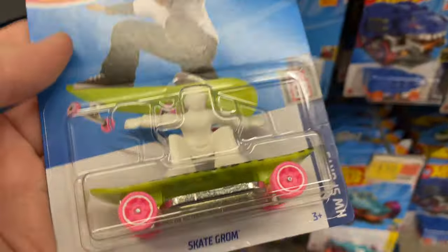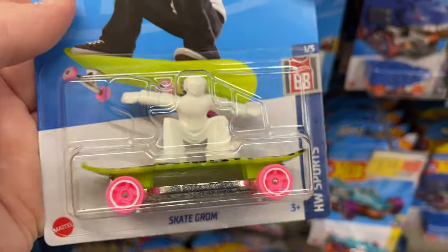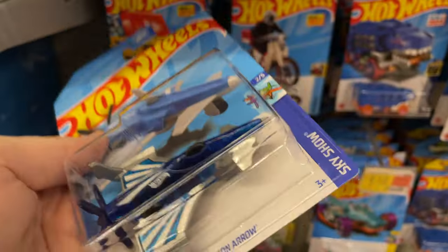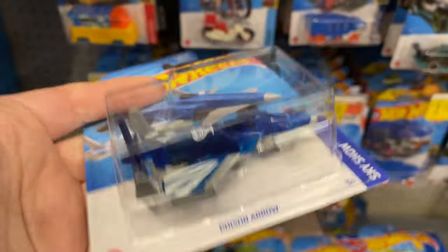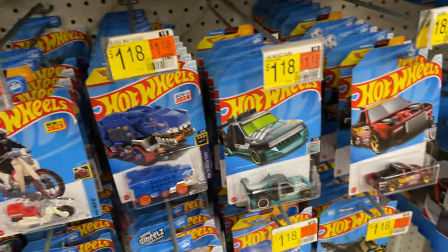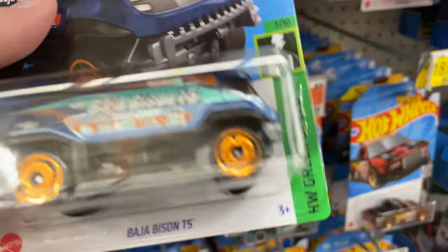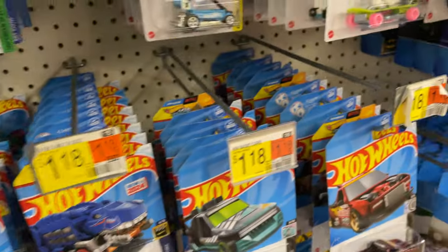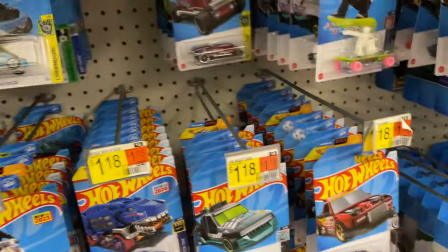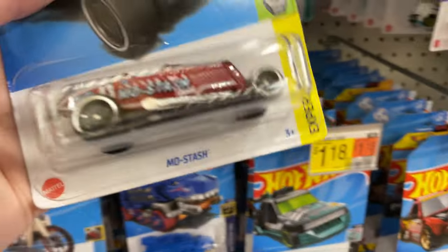Tony Hawk is back in green. Skate Grom, all the way from a different case. He's been making the rounds. I'm really surprised to see that. You know, I never did find this Poison Arrow treasure hunt. That was one that I never saw. Treasure hunt, the Dragon Wagon, still hoping to find another red one. You never know, man, with all these old cases that show up.